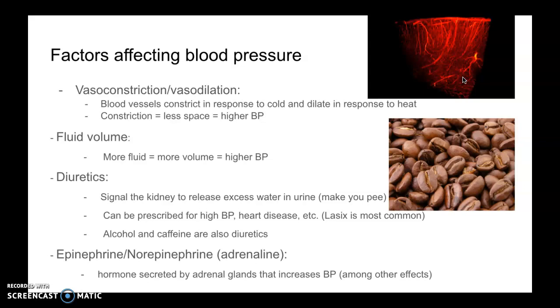And if you're hot, like if you're going outside on a May day like today and it's fairly hot, your blood vessels may dilate and come closer to the surface to release some of the heat that's being generated. And as a general rule, the less space you have in those blood vessels, the higher the blood pressure would be if all the other factors are equal. So we've considered the amount of space inside the blood vessels.